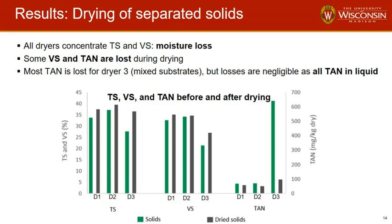But also we can see that some volatile solids were lost during the drying process, around 3 or 4%. The same happened with total ammoniacal nitrogen, and this is especially true for this farm that had a higher initial total ammoniacal nitrogen content. Remember, this is a farm with a digester, losing a higher percentage. Despite that, there are some losses of nitrogen. Remember that almost all of that total ammoniacal nitrogen followed the liquid fraction. So in terms of the amount of nitrogen that's being lost to the atmosphere compared to the amount of nitrogen that stays with the liquids, it's really, really small.